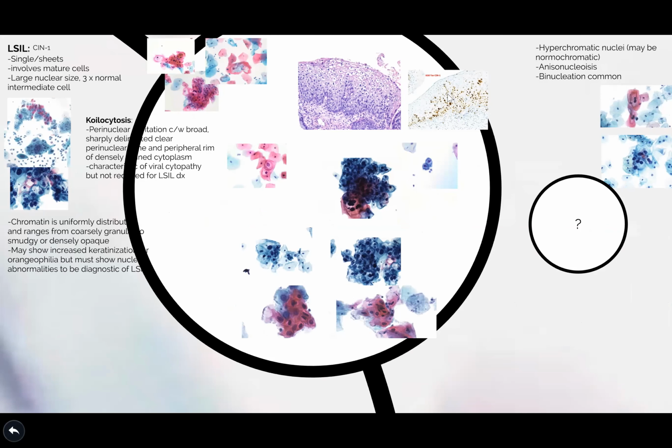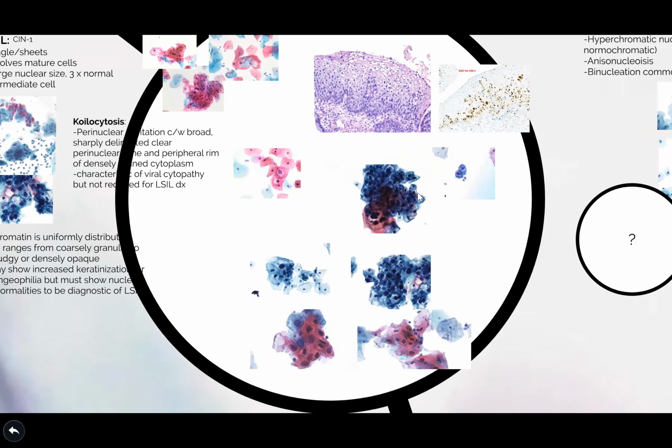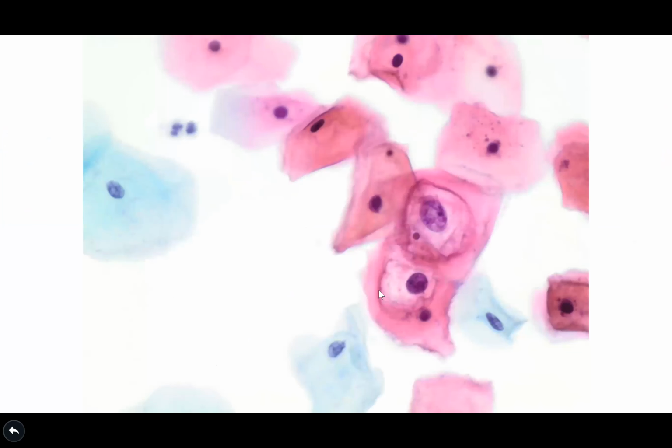Ki-67, if you remember, for LSIL, it corresponds to about CIN 1. This is the largest cell. It has a large and clear size, about three times the normal intermediate cell. It has koilocytosis, which is a perinuclear clear area. It has a very defined perinuclear and peripheral rim. And so you can see how well defined that rim is.